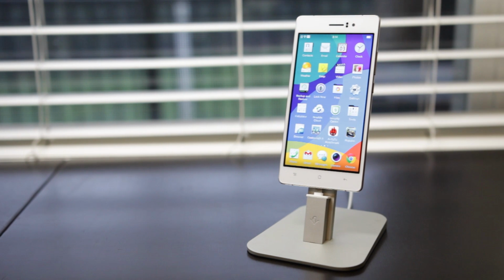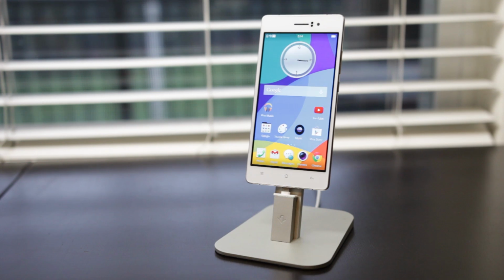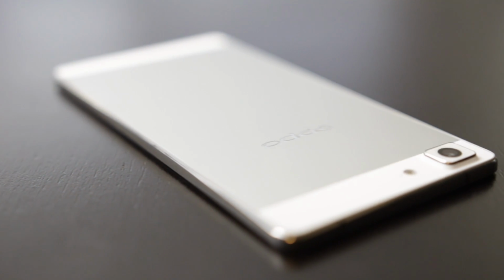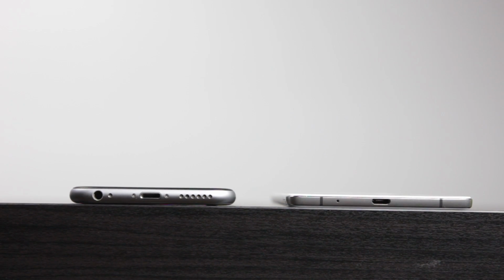Now, there's a couple of unique factors about the Oppo R5 that makes it stand out from the herd of Android devices you can get out there. And we'll certainly get into some of those unique factors, but really its biggest claim to fame is its overall thickness. It's currently right now one of the thinnest smartphones ever made. And back when the iPhone 6 came out a couple of months ago, I was super impressed of how thin and light that phone was. But as you can see side by side, there's actually an incredible difference between these two smartphones.